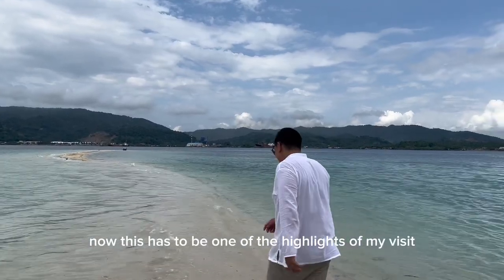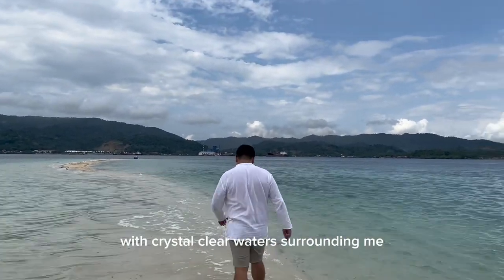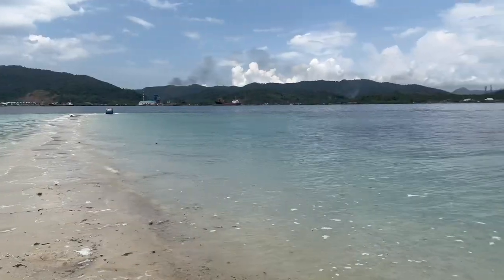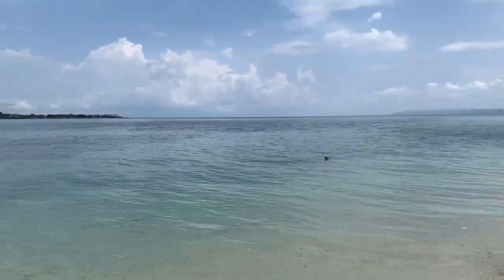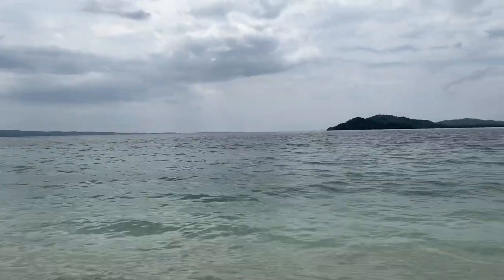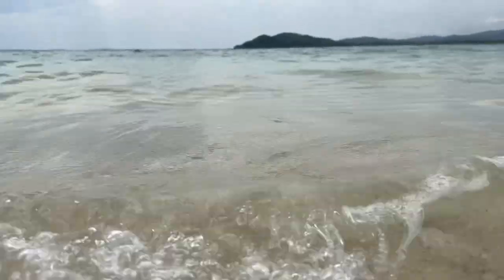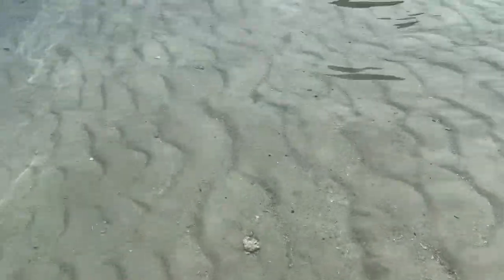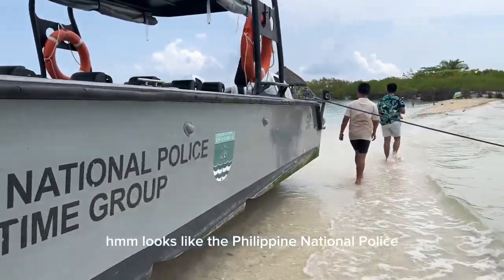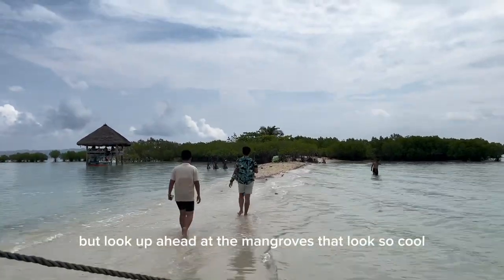Now, this has to be one of the highlights of my visit to Masbate. This was my first time walking on a white sandbar with crystal clear waters surrounding me. Let's go and check out the other side of the island. Looks like the Philippine National Police has a vessel on standby here. But look, up ahead at the mangroves. That looks so cool.